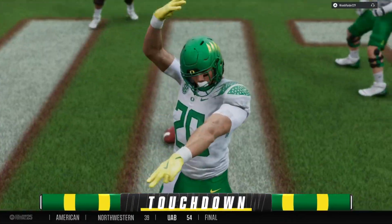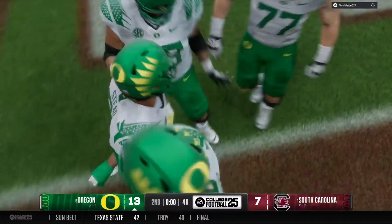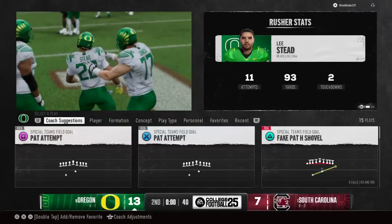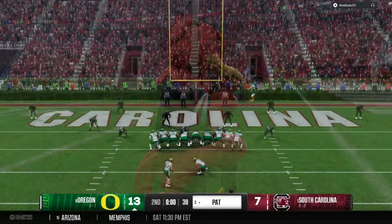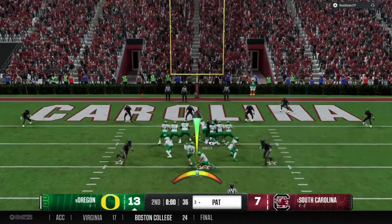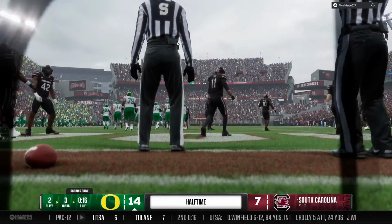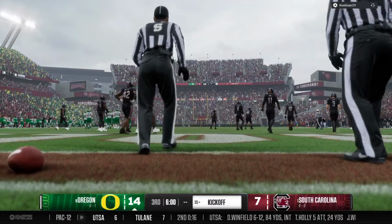Touchdown, Oregon. Well, gutsy call here to go for this instead of taking the field goal, but it works out. Great touchdown. They now lead by 6. An extra point away, and they go up by 7 here at the half. Here's the point after attempt. PAT puts them in front by 7. And that will do it for the first half here. Kevin Connors now has our halftime update.